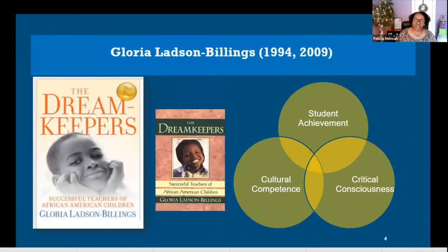This is the foundation that I've been using: Gloria Ladson-Billings' ideas of culturally relevant teaching. It came from research she did with teachers, looking at the success of Black teachers who were successful teaching Black students in classrooms. This has been foundational to the work that I do as a teacher educator. It was also foundational to my work as a secondary science teacher before I even knew what this framework was. To me, that tells me how powerful a framework it is.